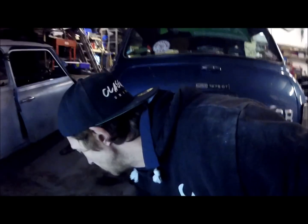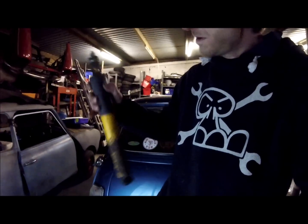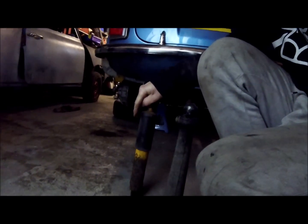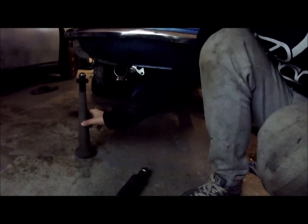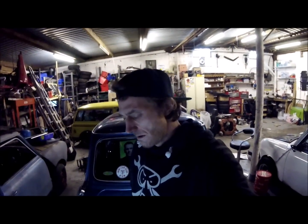I did manage to get one of the shocks out. That's all nice and rusty. It looks like it's about to pop. Really hasn't got a lot of pressure left in it either. A little bit there but not a lot. Standard length cone as well. They both come out easy enough. It's just the rubber donut left in there, and I've got to figure out a way to get that out. Unless you guys know any helpful tips or hints you could leave down below, that would be great.